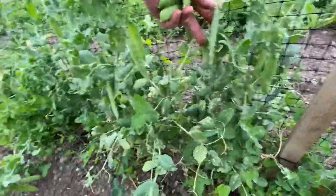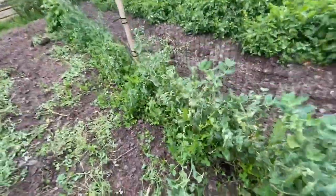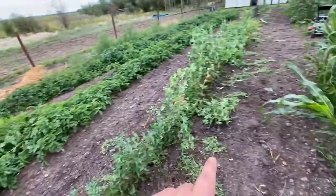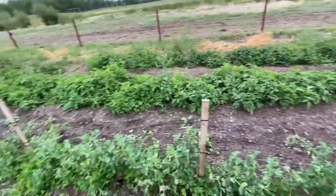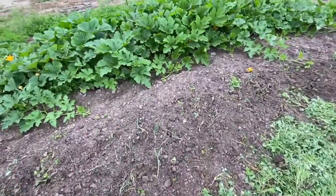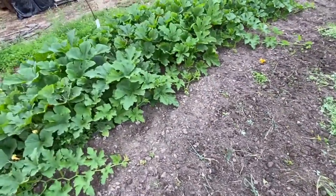These peas are just doing so good. This variety I think is a green arrow. I like it. I don't like the telephone peas. They just don't do well for me here. I weeded this. These onions are doing so sad.